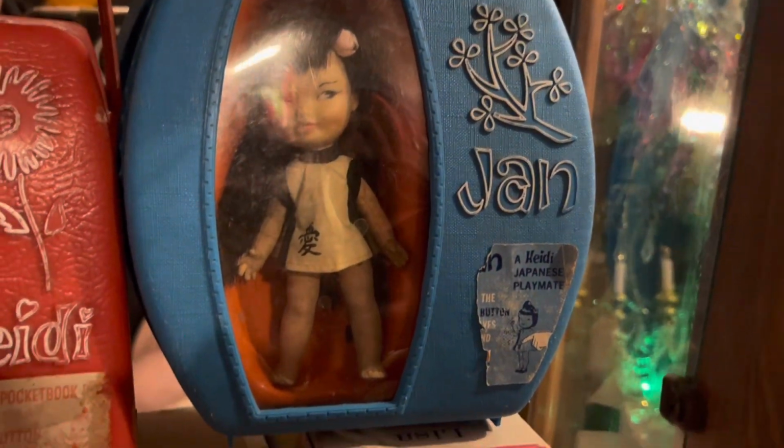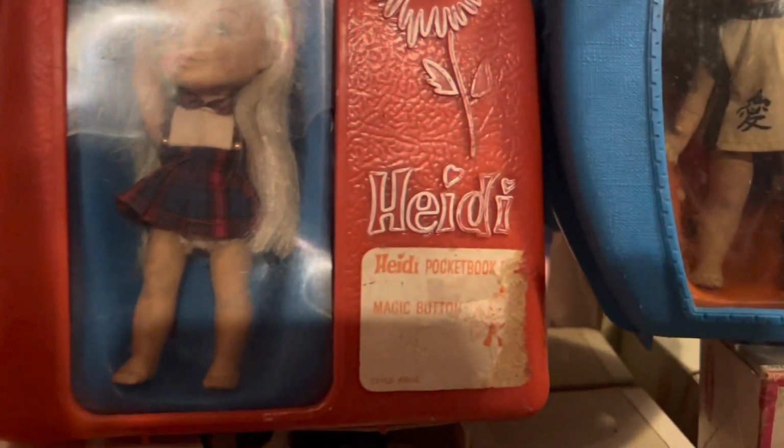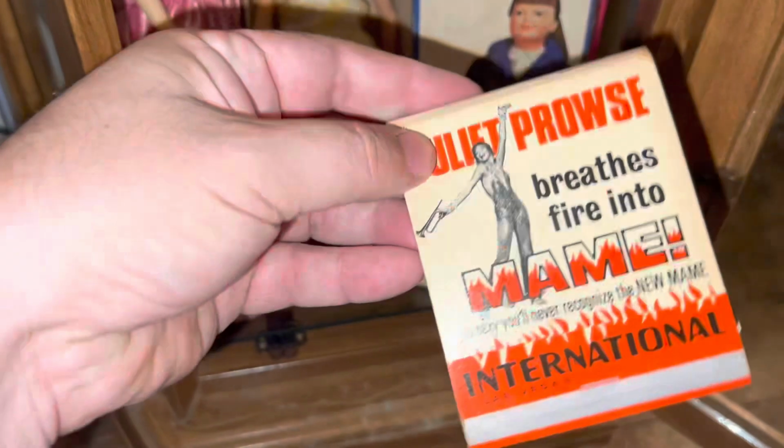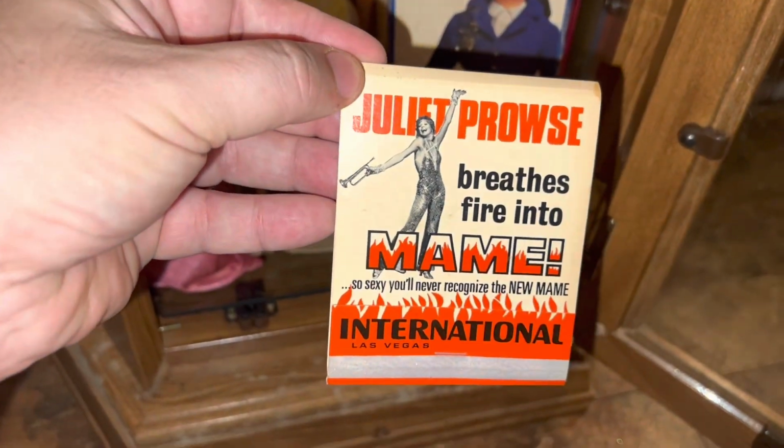Now on this doll shelf, we have Jan, the pocketbook doll worth $25, and the Heidi pocketbook doll worth $25 as well. Then we have this random vintage Juliet Prowse matchbook. It's huge. It's worth about $13.